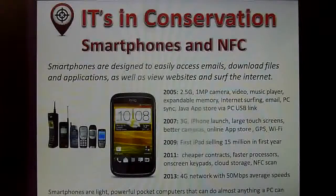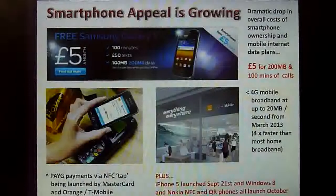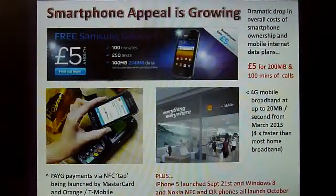Current smartphones have evolved rapidly in the last 5 years, and the modern smartphone is effectively a powerful computer that can do almost anything a modern PC is capable of, but obviously light enough to fit into a pocket or a bag. Smartphone appeal is also growing, with new phones due out regularly and monthly smartphone contract prices recently dropping to between £5 and £10 per month, making smartphones affordable by pretty well anybody.